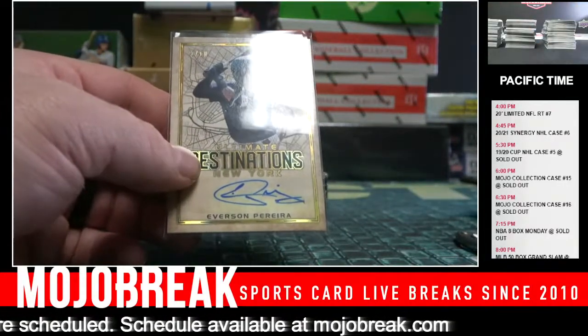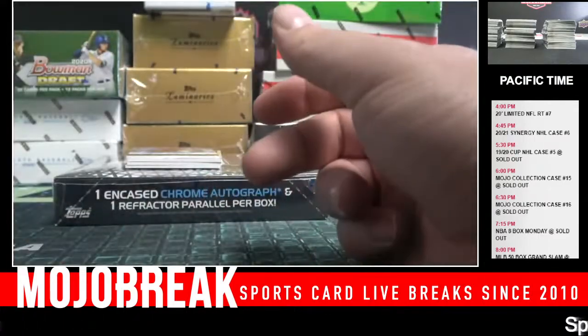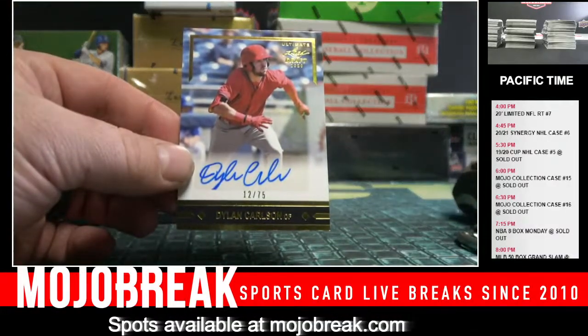Slipknot's got a couple really good tunes, but they're kind of few and far between. Seventh hit for the Yankees, running away with it. And a nice one here. Dylan Carlson, 12 of 75, Cardinals.